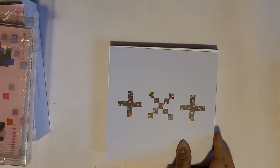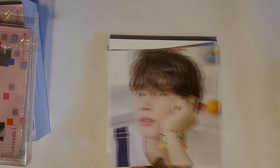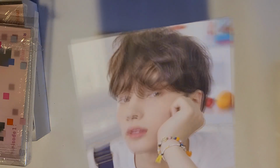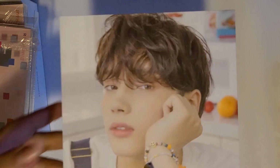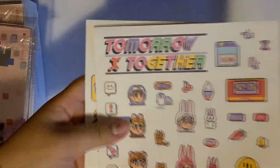Okay, so everything is out, and this is the cover. I forgot there were random postcards. Okay, I got Hyun and Kai. Look at him, look how cute, look at his bracelet. It looks so cute. And it comes with stickers. Okay, so this one, and then this one.